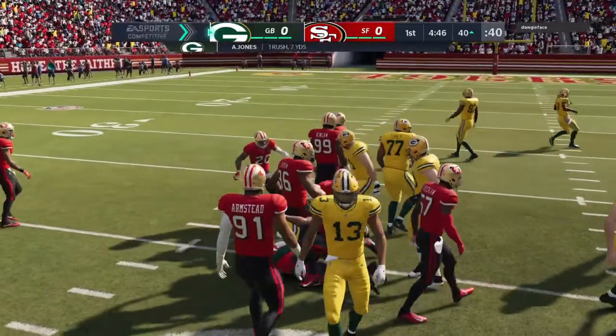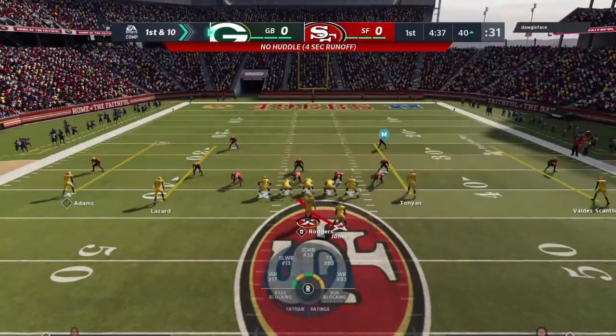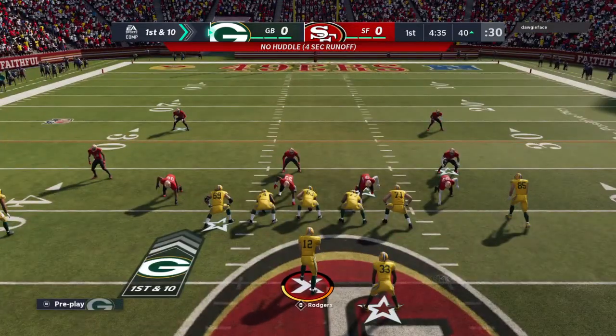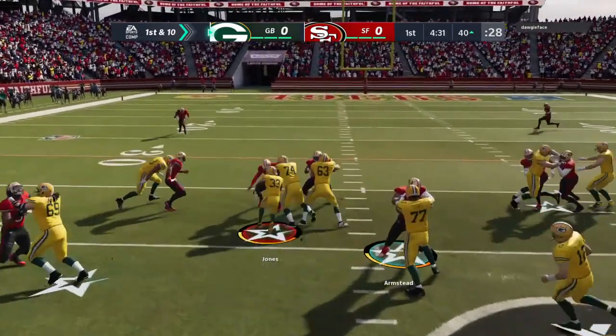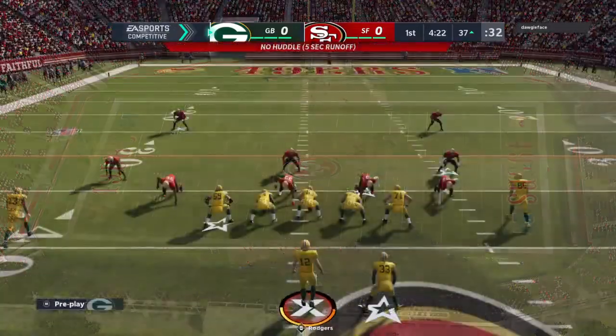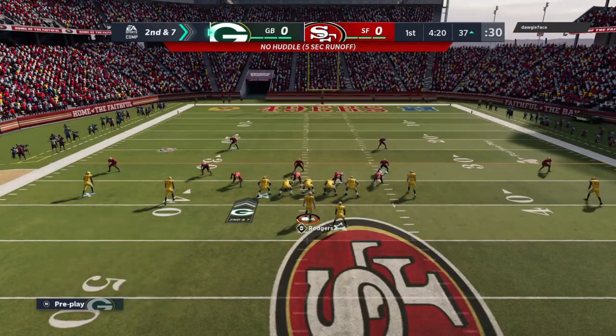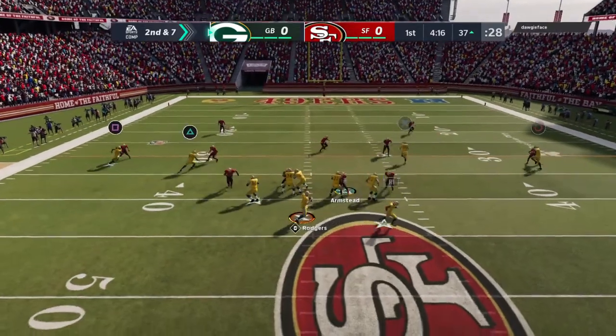And he's going to have this pretty close to a first down as the tackle is made at the Niners' 40-yard line. 7 yards there, good enough to move the sticks. First down, Green Bay. And they'll keep on the ground with Jones. Give him 3 on first down. It'll set up a 2nd and 7. He's brought down at the 37-yard line.